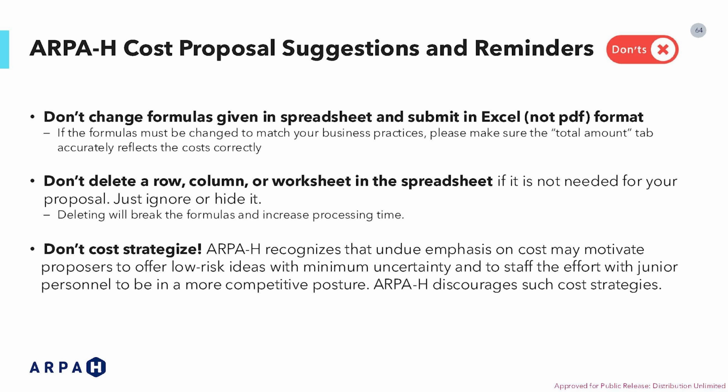Secondly, don't delete rows, columns, or worksheets. If you don't need them, hide them. Go ahead and just ignore them or hide them, but deleting these columns or rows will mess up our spreadsheet. It'll break it. And it will increase processing time. So please, just whatever you do, do not change formulas and do not delete rows, columns, or worksheets in the spreadsheet.